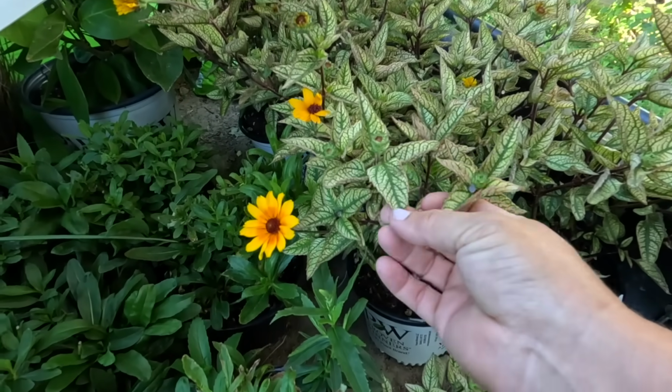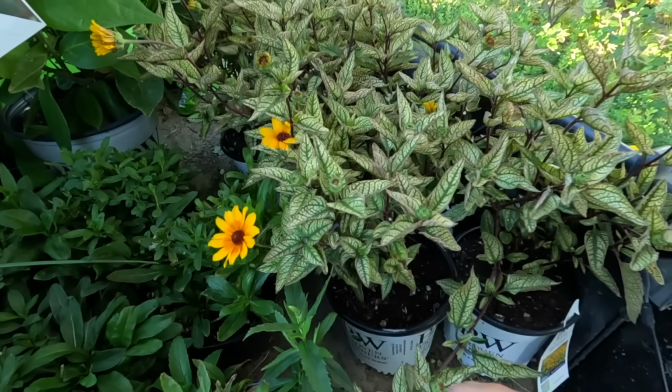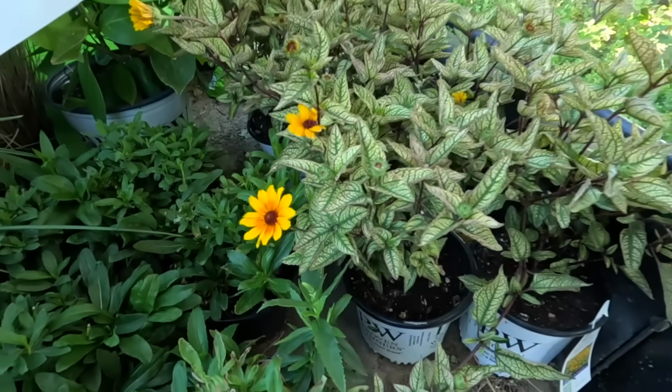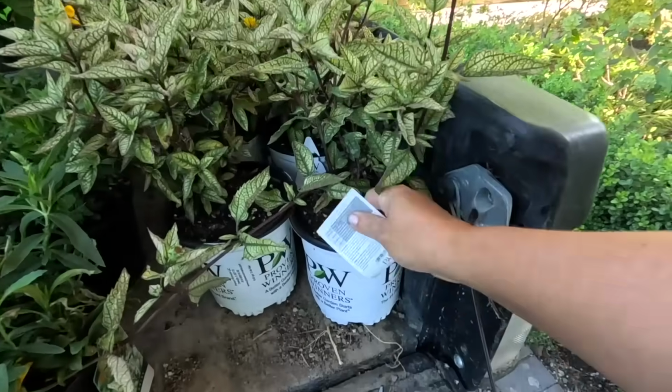I would say that the variegation isn't quite as bright on these. It's a little bit more creamy. I don't know, maybe if we put them right next to each other, they might look similar. But the blooms have a little bit of that blush color in the center. And they're just such amazing performers. These grow like 18 to 20 inches tall.